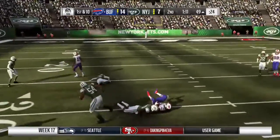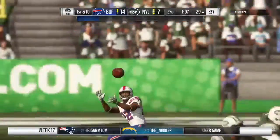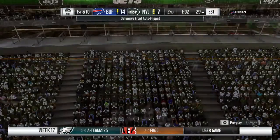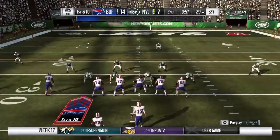Now he'll dump it underneath to his running back, complete. And he'll go down, but not before getting this inside the 30. A good pick up there of 20 yards. This quarterback now 8 of 11 in this first half. He's got it 1st and 10.